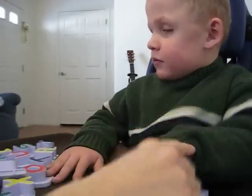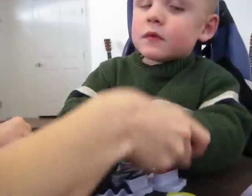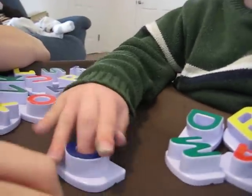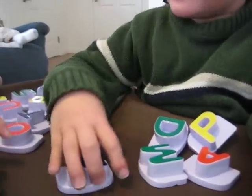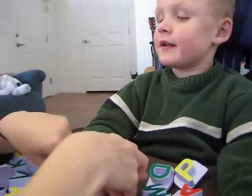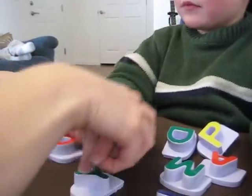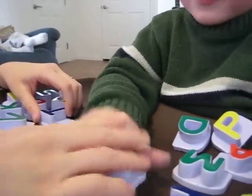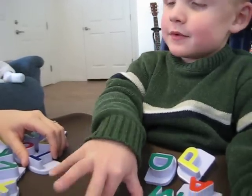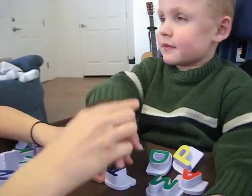What letter is this? What is it? Here, what letter is this? Oh, try again. What is it? Q. Good job. What letter is this? E. What? W. Good job. What letter is this? John, what letter is this? Right here. Q. What letter is it? O. Good job. What letter is this?